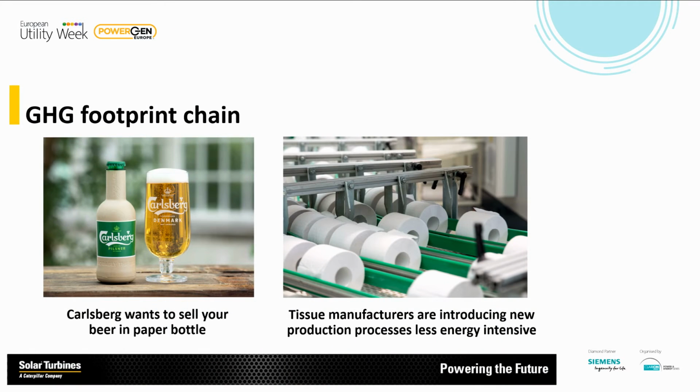And this is an industrial example. Carlsberg beer is starting to introduce paper bottles rather than glass bottles. Maybe they're not such sexy bottles, but there is an important meaning in this action. First of all, think about paper, or better something like a multi-layer paper, so you have paper, plastic, and aluminum. This is a typical package already used for milk and other applications, but the energy footprint of this kind of package is sensibly lower compared to producing glass. To produce glass you need more than 1,000 degrees C.